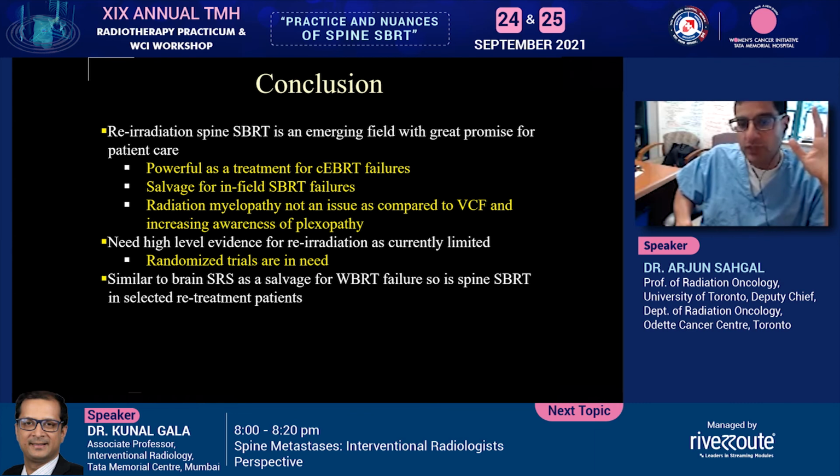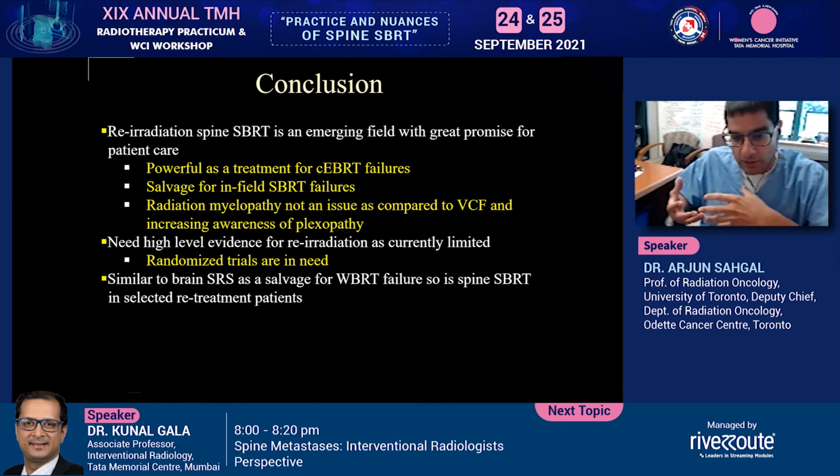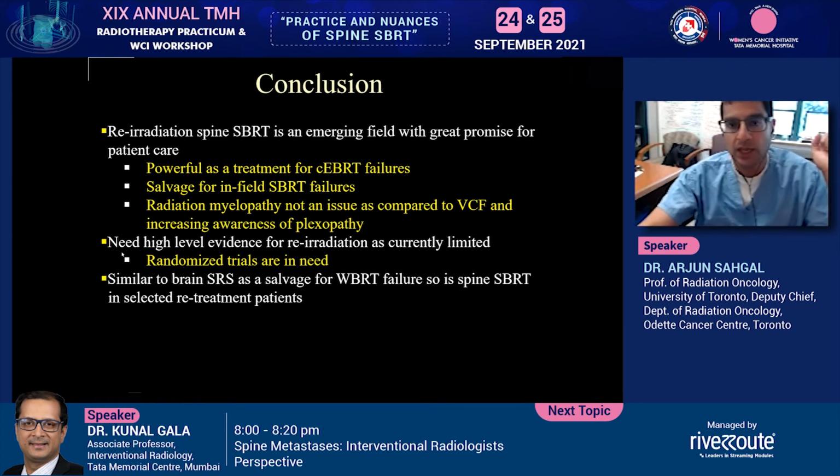But similar to brain radiosurgery, where we salvage after whole brain failures, spine SBRT is a salvage for conventional failures. It'll move more and more to the de novo situation, but don't discount it and use it in a legitimate way for patients who you think are going to survive a long period of time and failed conventional radiotherapy, because you can really help them and induce long-term local control.